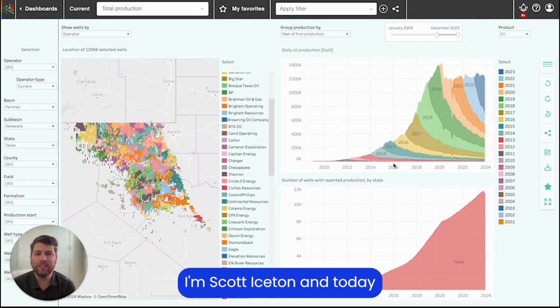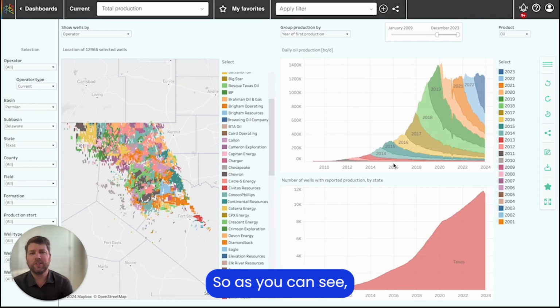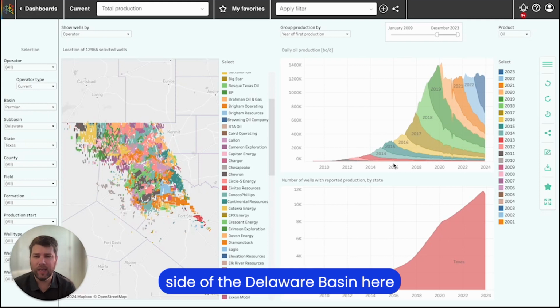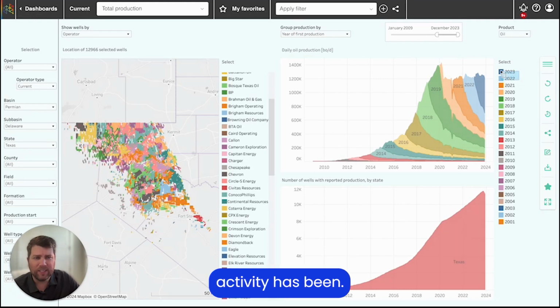I'm Scott Iceton and today we're taking a look at a popular workflow of how do I get a foothold in some of the busier basins. So as you can see, I loaded up the Texas side of the Delaware Basin here and wanted to get a sense for where all the recent activity has been.